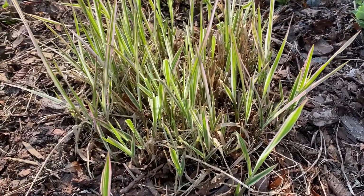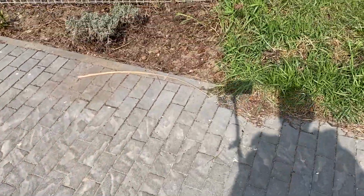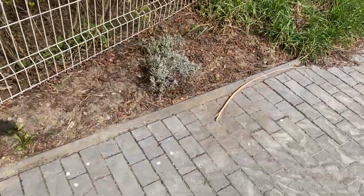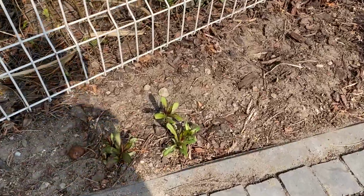Green and white stripes, so really nice variegation. I've got some sedum in here. And then if we just swing around and look at the other side, there's my shadow right now, so this is difficult, but there is another narrow strip, so I can't put too many plants in there. There are already two phlox plants in here.